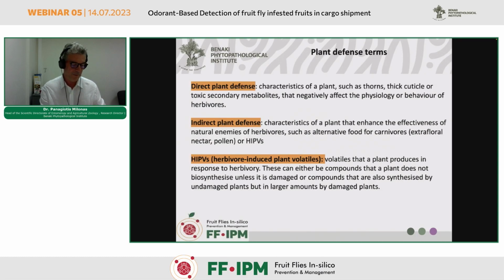I'm sure that we all know that plants are sessile organisms, rooted in the soil, and they face a lot of enemies. There are large enemies that are eating them, and the most diverse taxon of attackers consists of insects. However, plants are far from being passive victims of these attackers, and they can activate a multitude of defense responses.